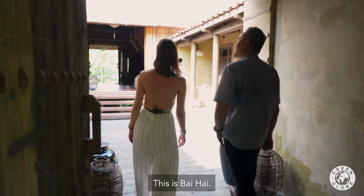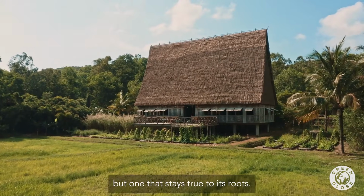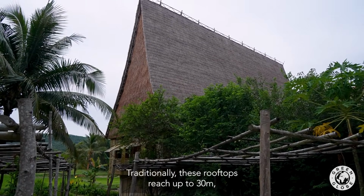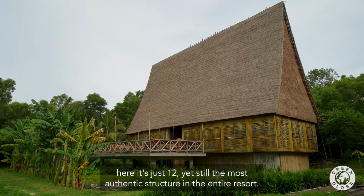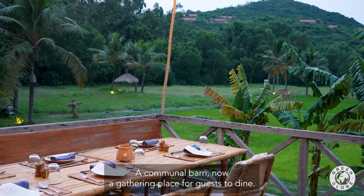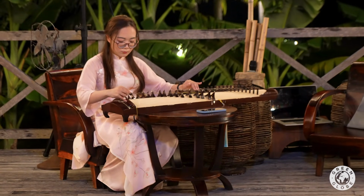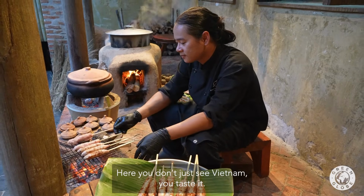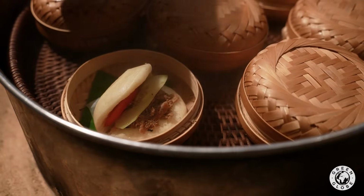Wow. What's this place? This is Bahai. This is a communal house. A replica, yes, but one that stays true to its roots. Traditionally, these rooftops reach up to 30 meters. Here, it's just 12, yet still the most authentic structure in the entire resort. A communal barn, now a gathering place for guests to dine. Here, you don't just see Vietnam, you taste it from the north to the south, one dish at a time.